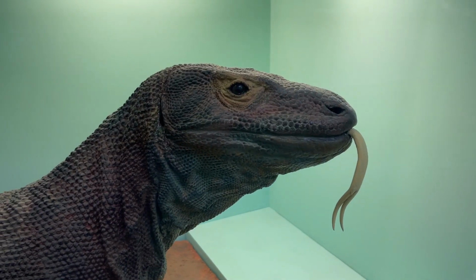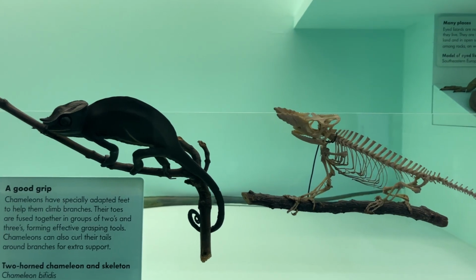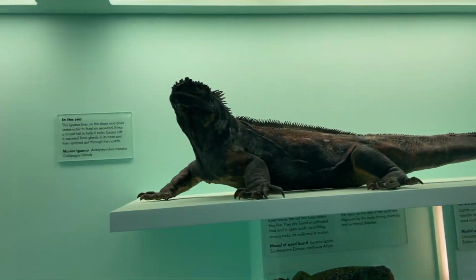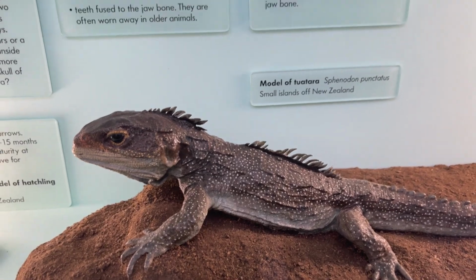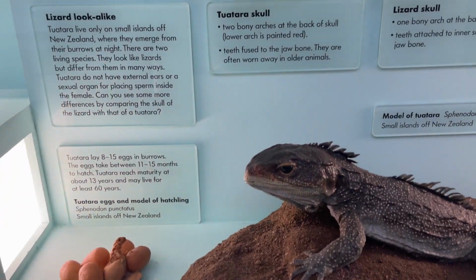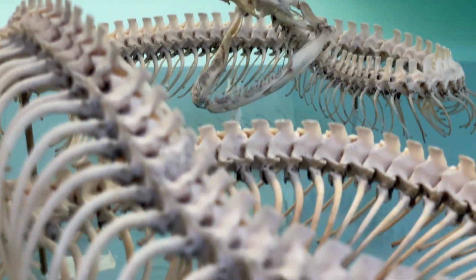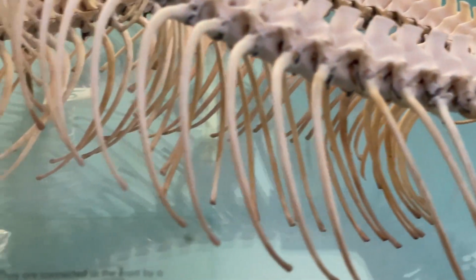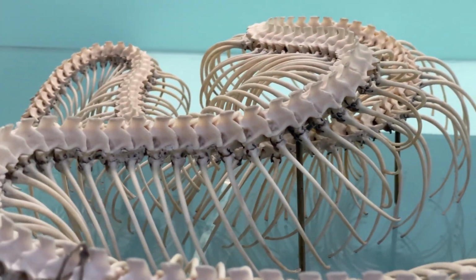We come to the reptiles. We see, of course, a Komodo dragon, some chameleons, also the skeleton of the Galapagos marine iguana, and this is the tuatara, which is not a normal lizard, and the difference between the two is also very well explained, showing the skulls. This is a beautiful snake skeleton. Next to it, a tortoise skeleton.